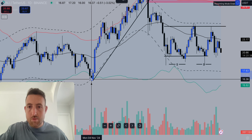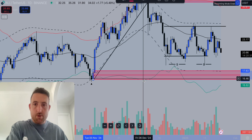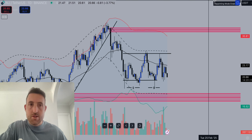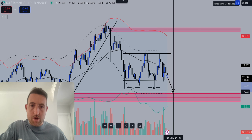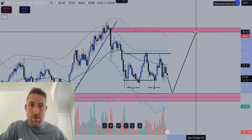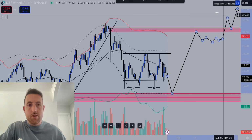So if we were to get a move down for INJ, this could be the capitulation here, where we wipe out the people who don't want to stay in the market and scare people out of the market. We could get this liquidity sweep where we take out the money in this double bottom, and then we shoot up to the all-time highs. We have a test, maybe consolidate for a little bit before coming up, and then we can shoot up for INJ.